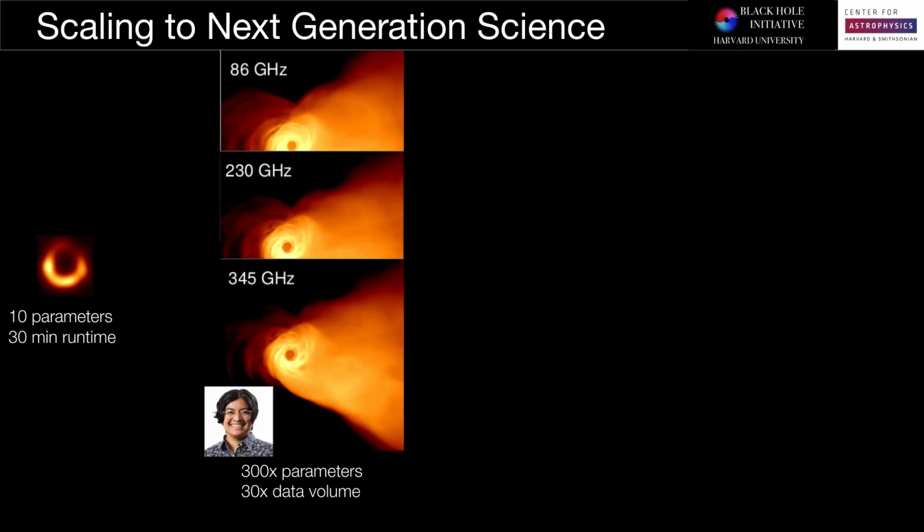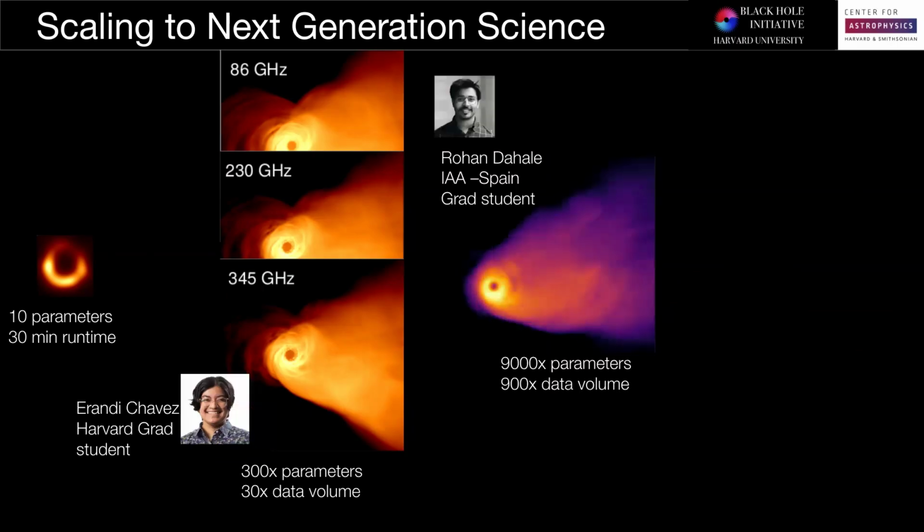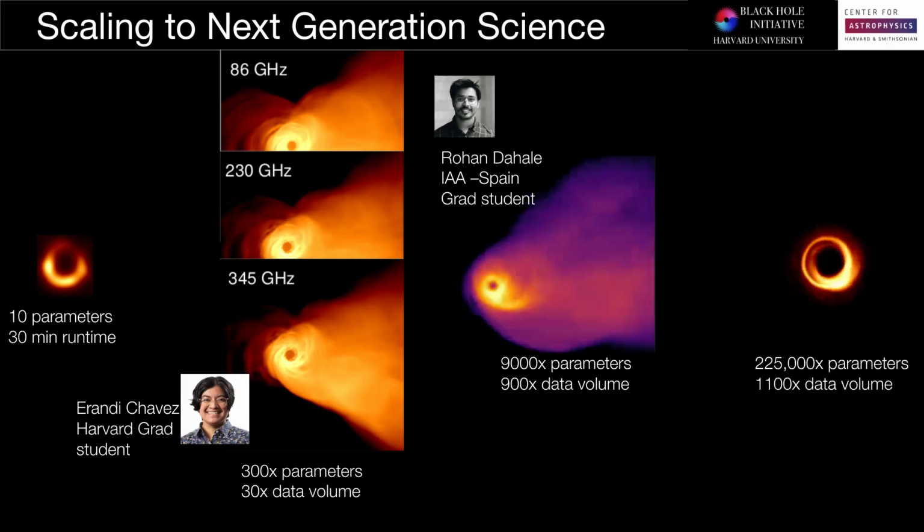However, we're also not going to observe once like the EHT. We're going to observe 30 to 40 times a year. So we're going to go from 300 times the number of parameters to 9,000 times the parameters and 900 times the volume. This is being led by a student that I work with, Rohan Dahale, who's building in some of these dynamical models. And then we're going to move to space.